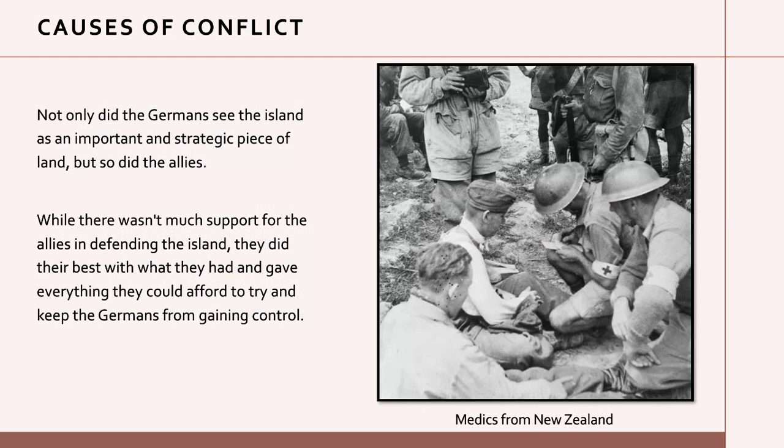The Allies, for their part, understood the strategic importance of Crete. Even if they lacked resources to fully fortify it, they recognized the need to hold the island. Doing so would maintain pressure on German forces in the Balkans, support Greek resistance movements, and prevent the Axis from dominating the eastern Mediterranean. British Prime Minister Winston Churchill saw Crete as a critical outpost, one worth defending to the last man.